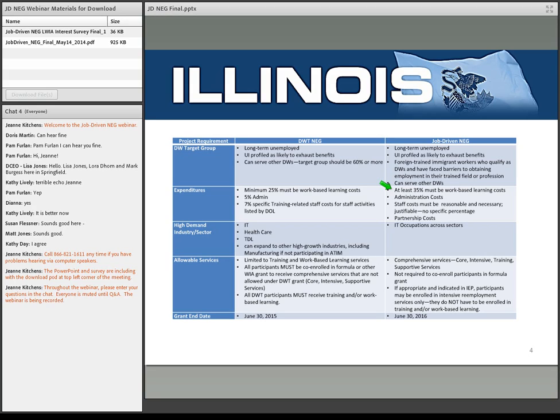I do want to point out to everyone, with what we're doing here, especially with these interest surveys that you're going to be responding to, we're going to take your interest survey and roll those up. We're going to aggregate that, and that's going to give us a strong basis for what we're going to submit to DOL. It's a competitive process, and our application will be strengthened by your program design and your numbers, what you're proposing to do.